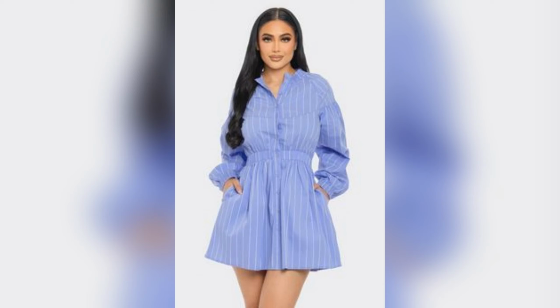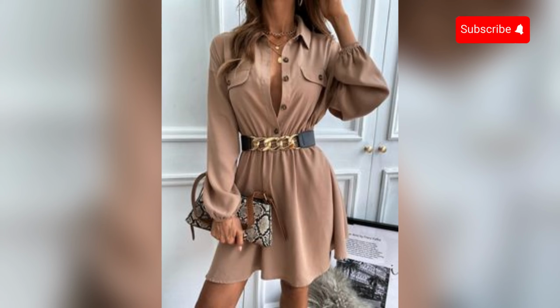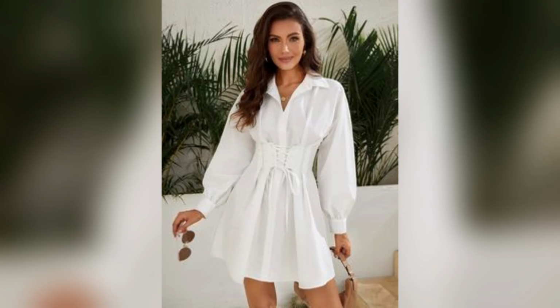Plus, breathable fabrics like cotton or linen ensure comfort in warmer weather. With a vast array of colors, patterns, and lengths, there's a perfect flare shirt dress waiting to match your unique style. Unlock your inner fashionista with these styling tips.